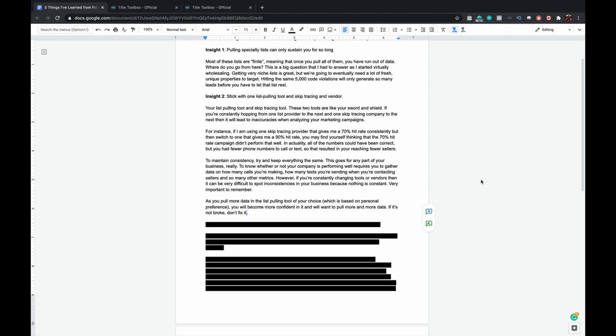But that's really the best one I use. And this comes down to personal preference, guys. I'm not saying use one over the other. I'm just saying whatever you use, just use it consistently. Because what's going to happen is, everything in your business is predicated off of your list pulling and your skip tracing.